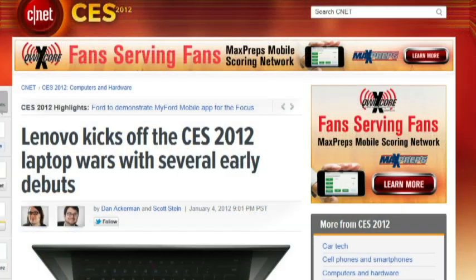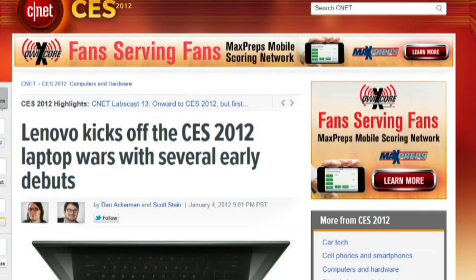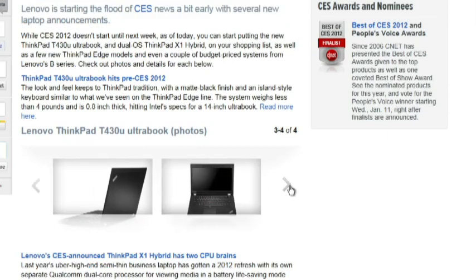All right. We are talking about Lenovo because they announced a bunch of new laptops to be shown off at CES 2012 next week. We'll go through the different ones here. ThinkPad T430U Ultrabook. 0.8 inches thin, less than 4 pounds, integrated Intel graphics, although you can also get an NVIDIA graphics card in it, Ivy Bridge. Is this their first Ultrabook, Dan? It is not their first Ultrabook, but it is the first ThinkPad branded Ultrabook.